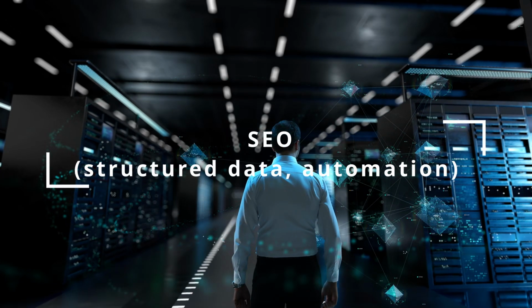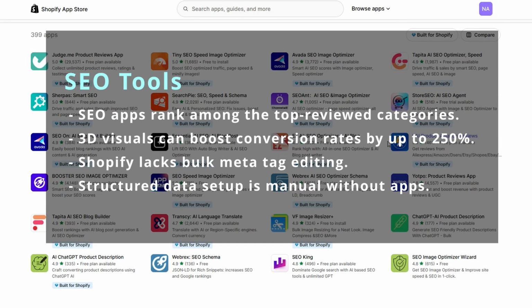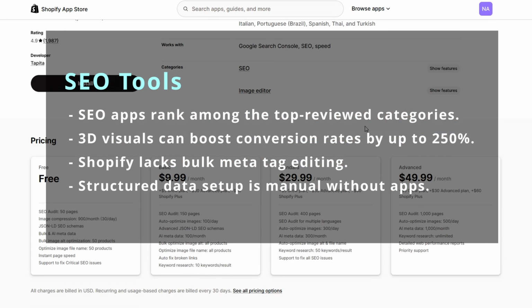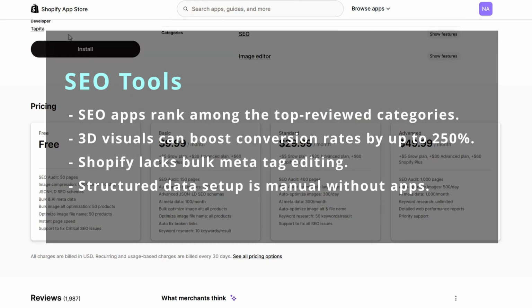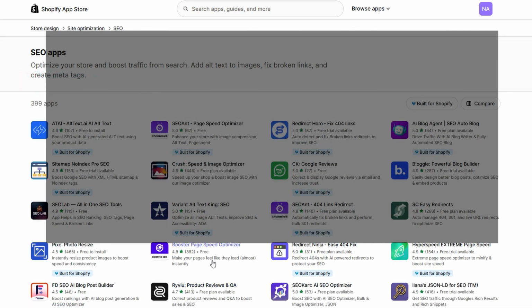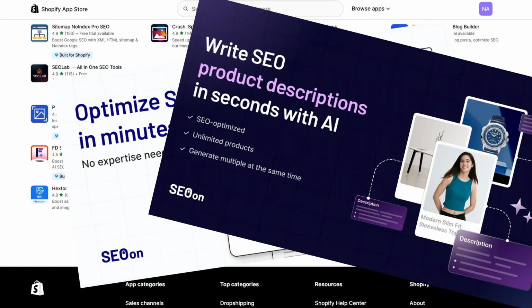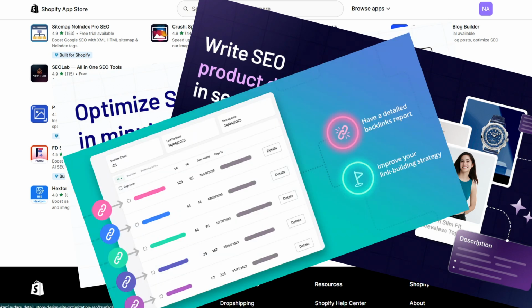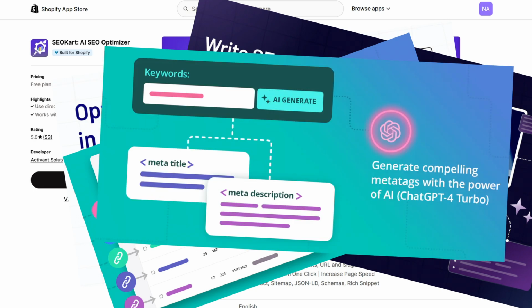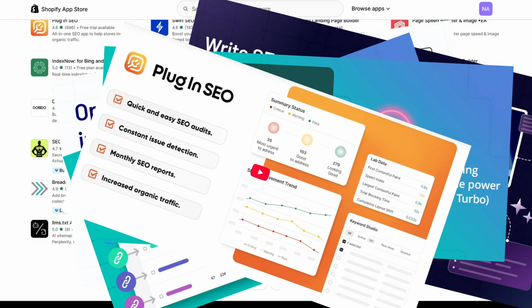4. SEO, structured data, automation. Shopify gives you meta titles and URLs. That's it. Need bulk editing, structured data for rich snippets, broken link scanning. Time for an app. Examples: Plug in SEO, site health reports, Smart SEO, JSON-LD automation, Avada SEO Suite, bulk optimization. Developer complexity, medium. Fetch and update meta fields in bulk via API, build a crawler for link scans, integrate with Google Search Console. Bonus feature, AI-generated meta descriptions. Even simple bulk editing can save merchants hours. Imagine editing 500 products manually. No one has time for that.